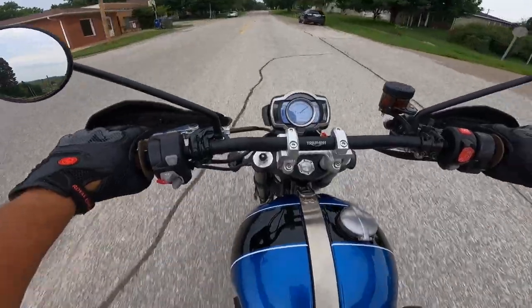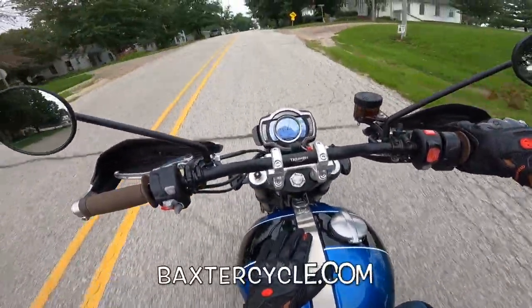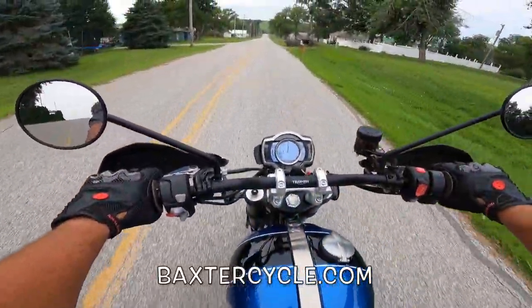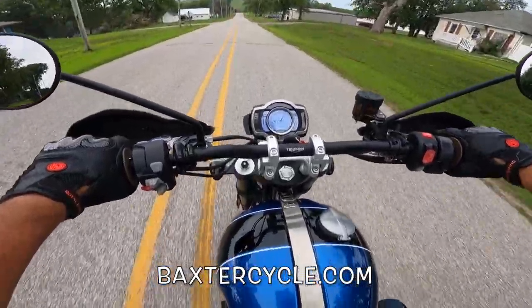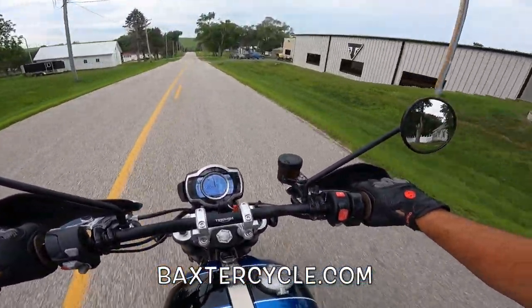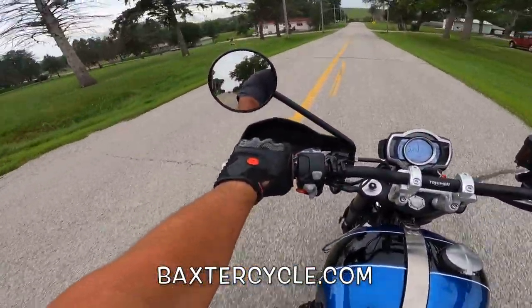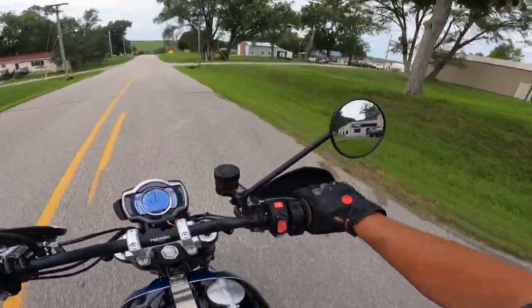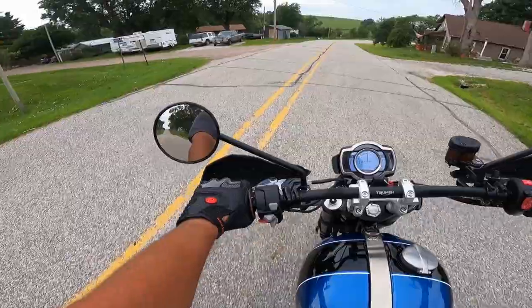Holy moly. This thing's a powerhouse. You have got to get down to Baxter Cycle and give this thing a try. I think Triumph excels with the Scramblers and the Tigers and, well, they excel with everything. They're just beautiful machines. That is Baxter Cycle right there, BaxterCycle.com, and I don't think we're ready to go back. Let's go see what else we can find around town. I wonder if they'd lend me this bike for a few days. That'd be asking a lot, wouldn't it?